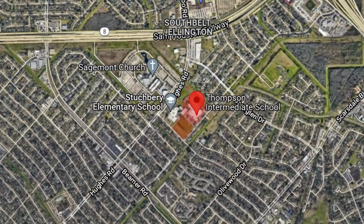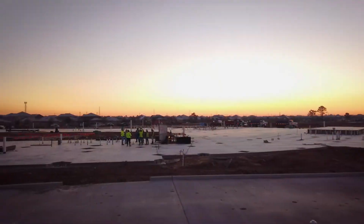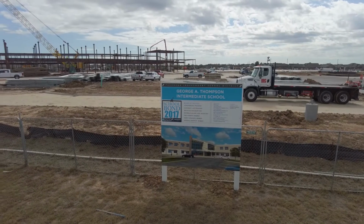Bond from 2017, we are getting a new building. Thompson Intermediate will be moving off of Hughes Road. So we're real excited to have a bigger, state-of-the-art campus to support our students. So we're looking at the fall of 2023.